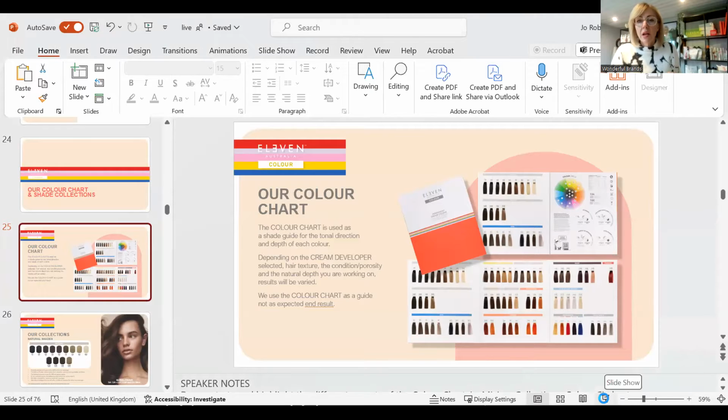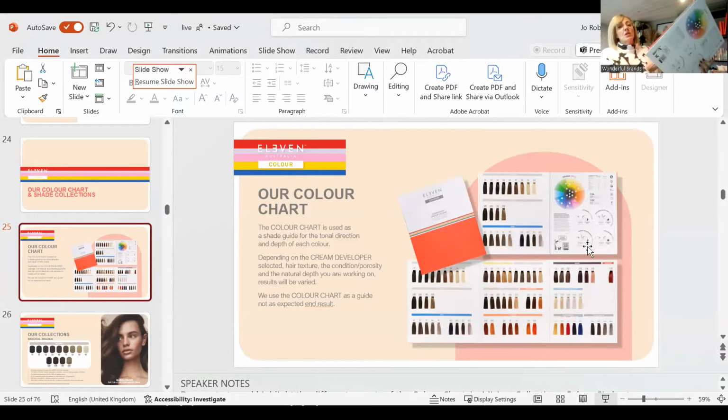So I'm going to take you through the colour book. Right, to start off with, we're going to be talking about the colour chart itself. You'll see everything in here is pretty self-explanatory, but I just want to talk through the different tones that we have within the colour book. Okay, let's move on to the next slide.